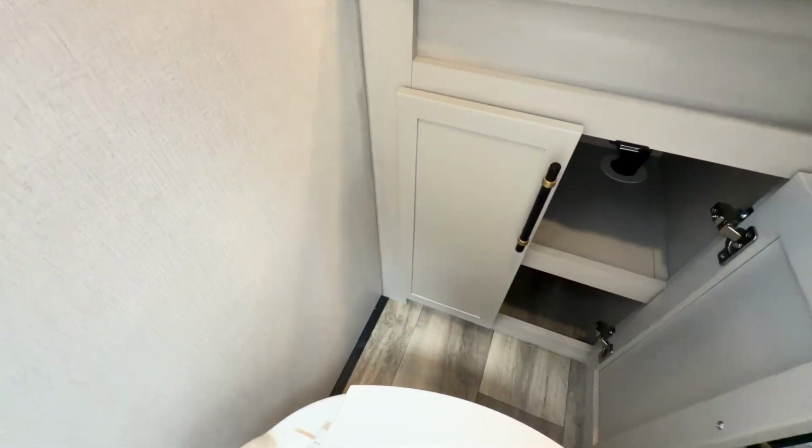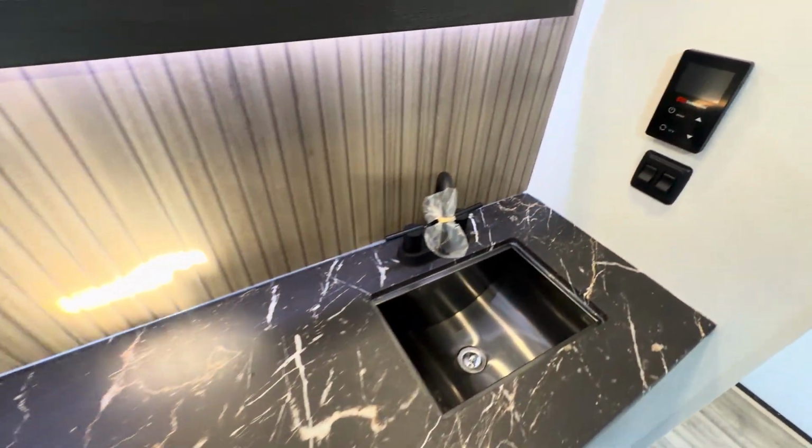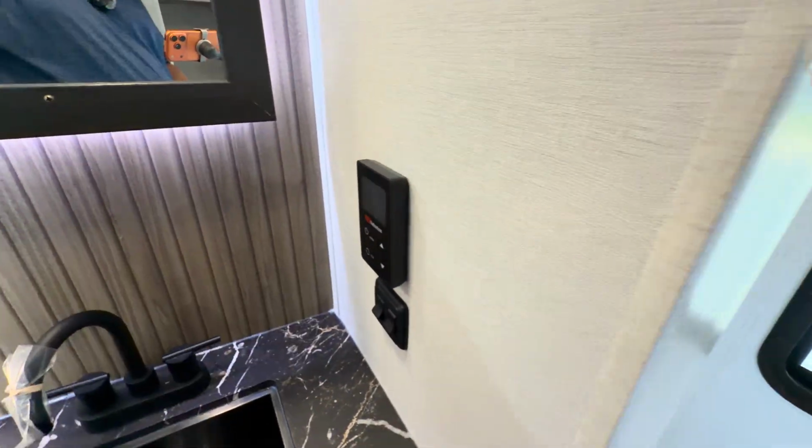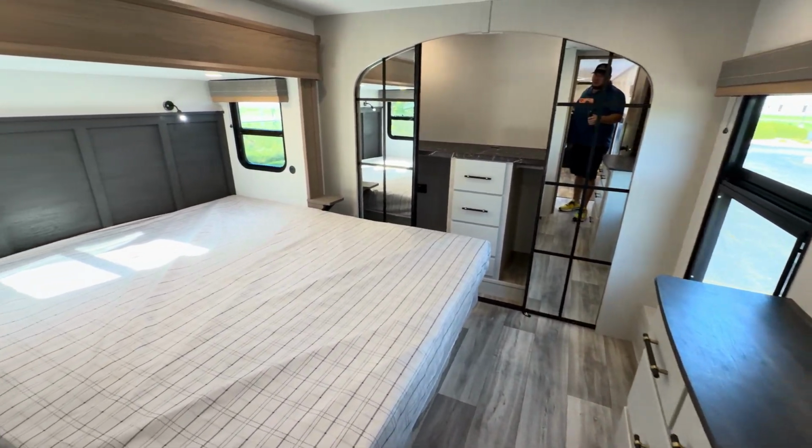And then underneath both sides of the sinks, you can see you've got ample storage. And then 3 pull-out drawers to go with your tankless on-demand water heater as well. Heading into the bedroom, you have a really nice closet right there.